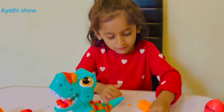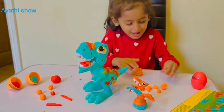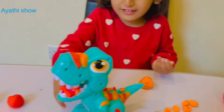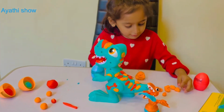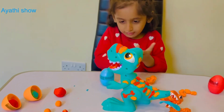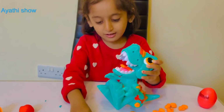What are you making, Ayathi? Dino bones. Wow, nice. Can you show me your dino? Wow, so nice, Ayathi. Dino is looking so beautiful. Is the dino eating some bones? Yeah. Yeah? How does the dino make noise? Can you press it? Is the dino making a noise, Ayathi?